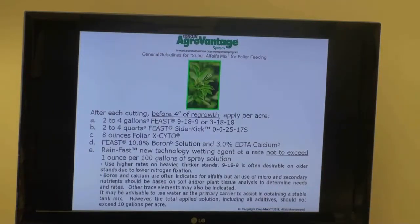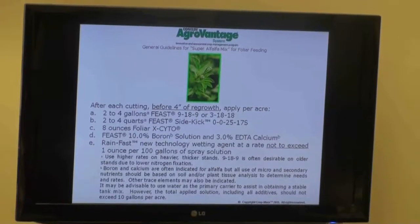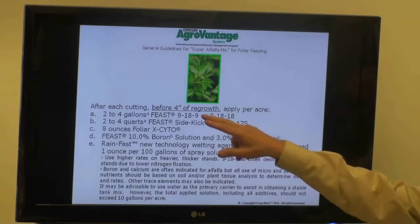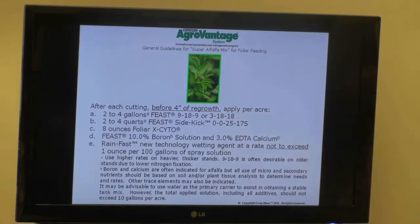Alfalfa is the other big crop. If you grow alfalfa, and I've got some guys that grow hundreds of acres of alfalfa, they just swear by our program. I think we've got the premier alfalfa program. And in late June, we'll have a field day over in Iowa. If you've never been to one, if you grow a lot of alfalfa, if you've got guys that do, bring them to that program. We've got some of that on videotape that you can watch from previous years, but they're using it before 4 inches of regrowth. So after every cutting, they're putting on a foliar application.